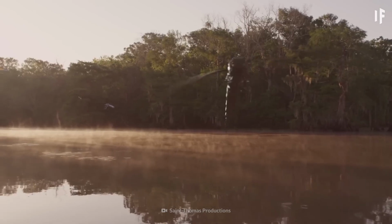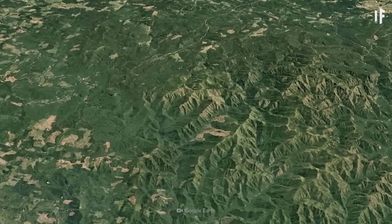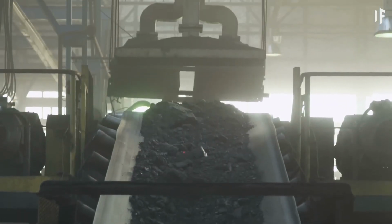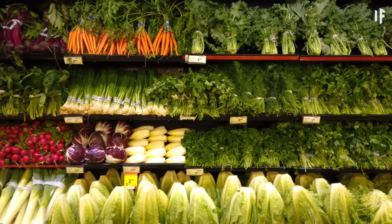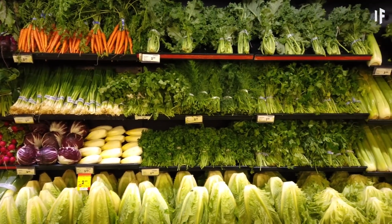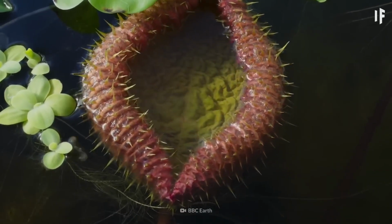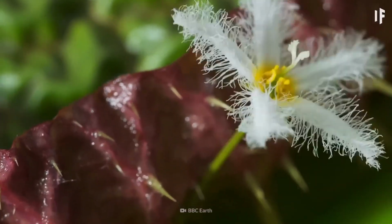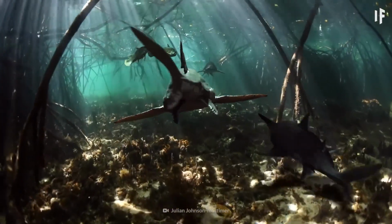the Carboniferous period. This time was known as the Coal Age. That's because of the extensive coal beds that formed after ancient forests decayed. These coal beds are one of our main sources of energy. We're still using them today. And a lot of the fruits and veggies you find in the grocery store may be descendants of plants from over 300 million years ago. The Carboniferous period saw the evolution of the first seed-bearing plants, creating more diverse ecosystems than we'd ever seen before.